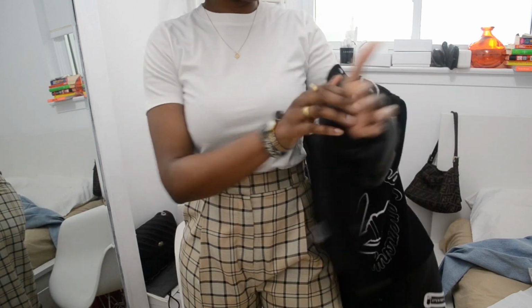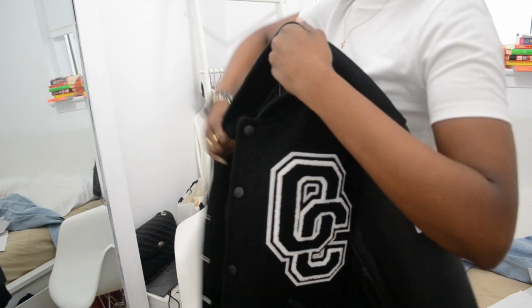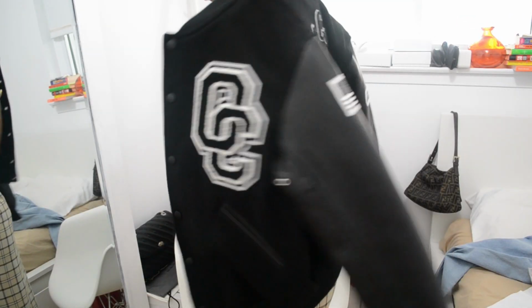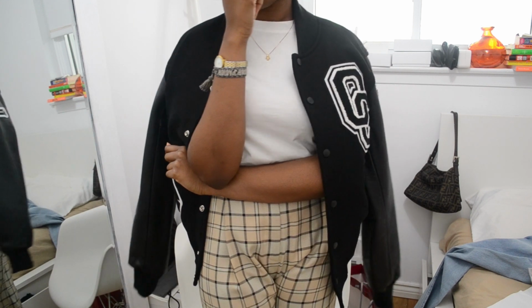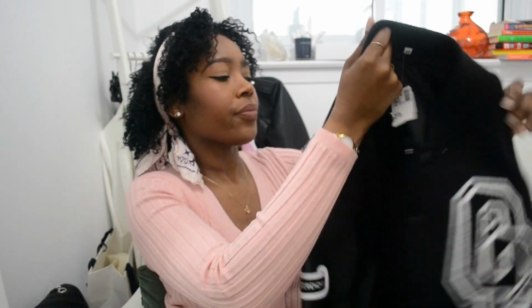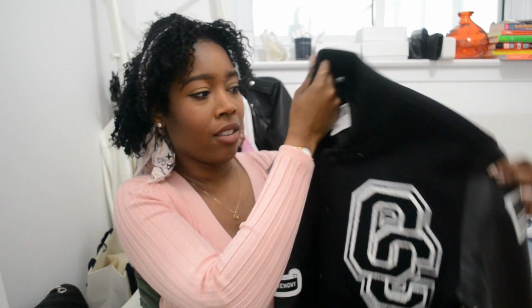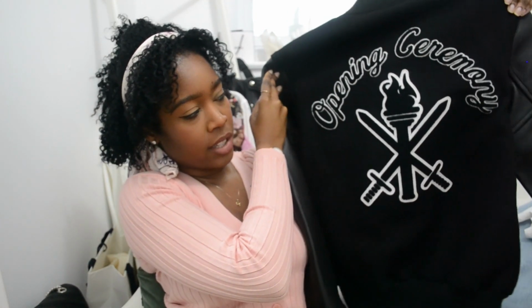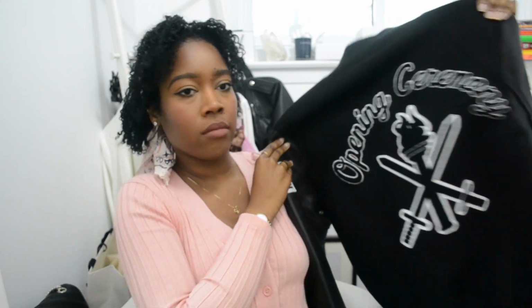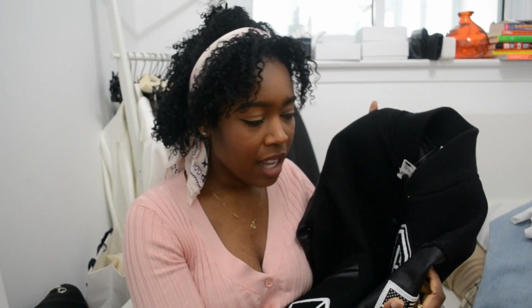Anyways, let me know your thoughts in the comments down below. And be honest with me, because I can take it. But anywho, it's your classic wool bomber from Opening Ceremony. It has the oversized OC logo on the chest, the snap button front, and the patches on the arms and also the American flag on the other arm, which I'm not too crazy about. And then it has the Opening Ceremony torch and sword things. I think it's sick. I do think it's a timeless piece, but at the same time I'm just like, do I need it or do I just want it?